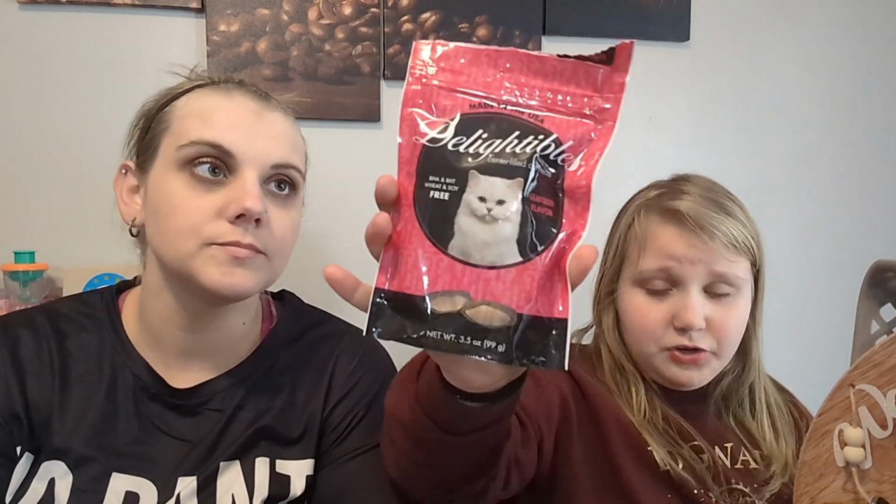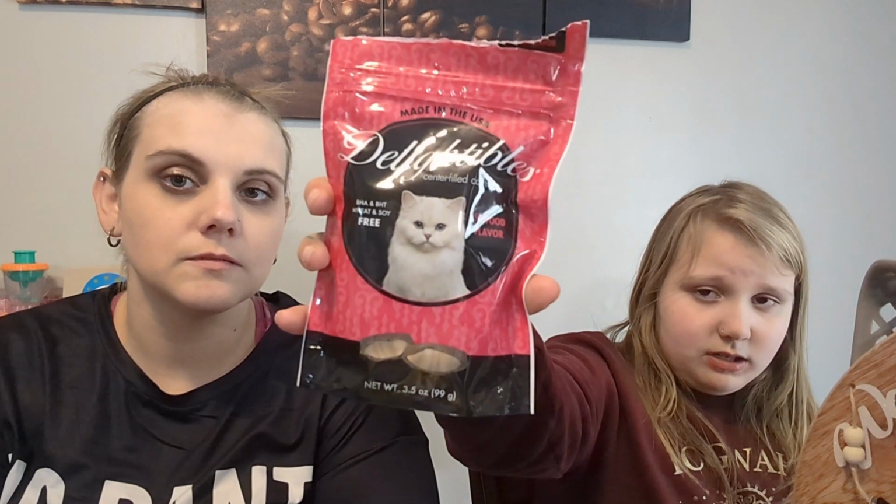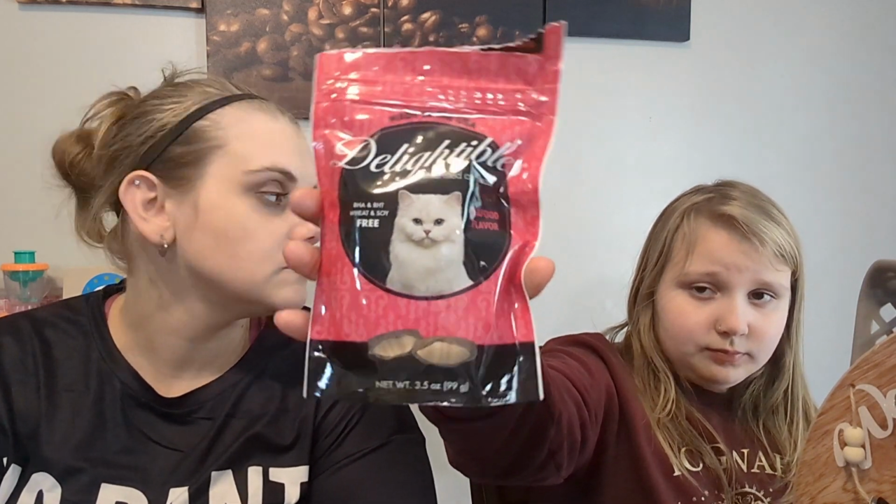I picked all these cat treats out, and I already opened these to give to the other cats. And did they like them? Mm-hmm. All the ones that I gave them. These are Delightables center-filled cat treats, seafood flavor. There's a lot in here. It's a full pack. Helps control tartar buildup. It's good for their teeth, apparently.